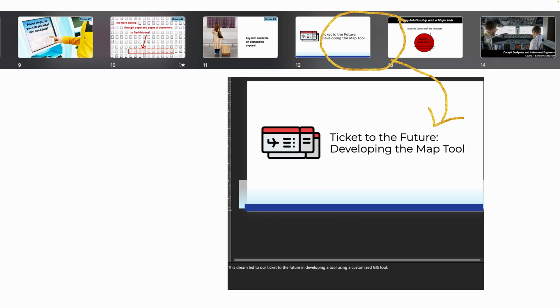You can see that the slide before it, the original slide, is the one we just remade. We talked about dream 1, fewer steps; dream 2, we don't have to do this anymore; dream 3, they can access the information on their own. Then we get to this section slide, where the script is: this dream led to our ticket to the future in developing a tool using a customized GIS tool. The wording is a little tricky, and really it is about the dream that we just learned about.